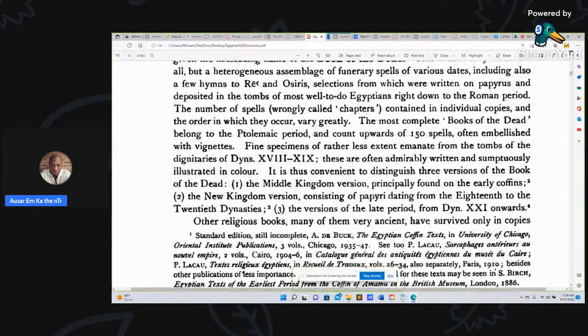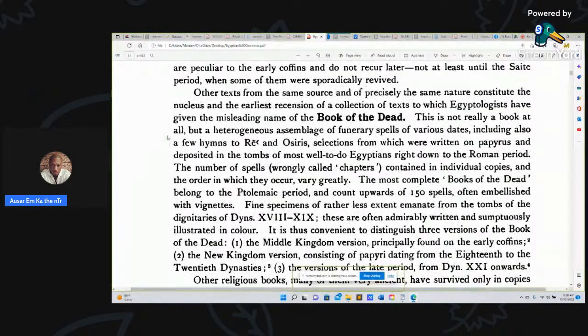Let's go back to the reading right here. Other texts from the same source and of precisely the same nature constitute the nucleus and the earliest recension of a collection of texts to which Egyptologists have given the misleading name of the Book of the Dead. This is not really a book at all, but a heterogeneous assemblage of funerary spells of various dates, including also a few hymns to Ra and Osiris.